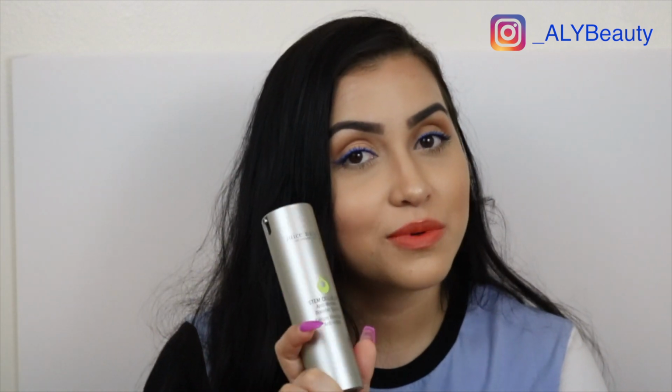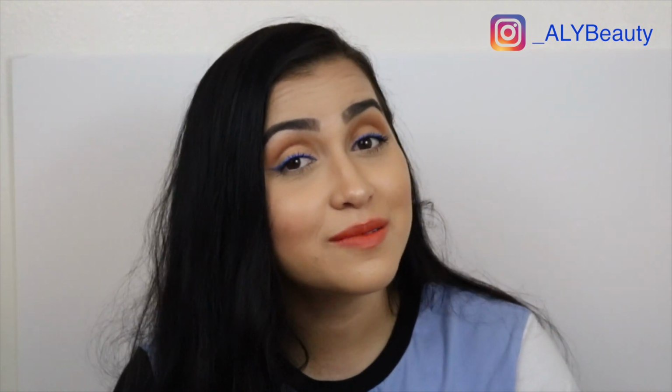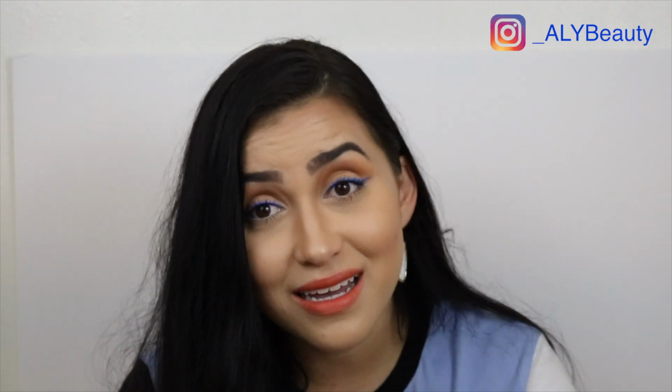So if you come across this skincare brand at Ulta, Juice Beauty, this is really good. But it's also very expensive, my friend. I don't know why. No sé por qué. Okay. And then this baby right here retails regularly for $57, but I got it for $28.50.